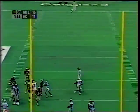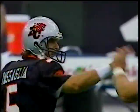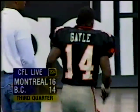For the chance of Louis. It's good. He's got a pair from 37. And the Lions are back within a field goal of taking the lead at 16-14 Montreal. After the Lions field goal, it's now a 2-point game, Montreal.